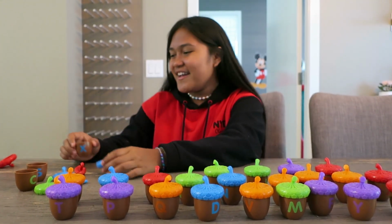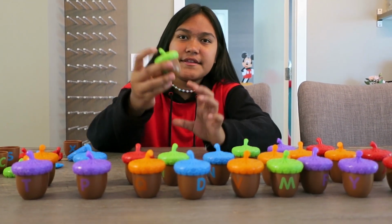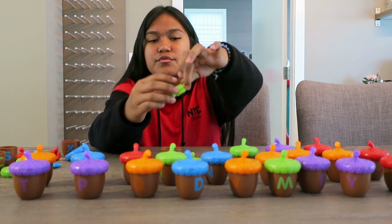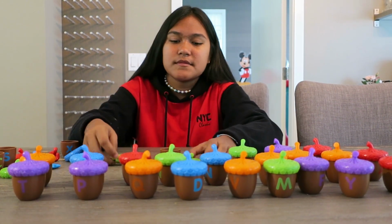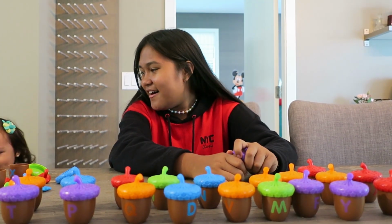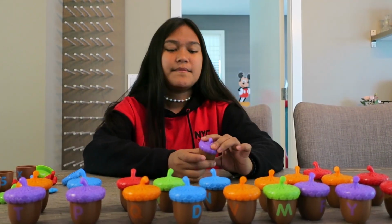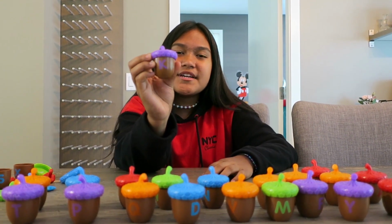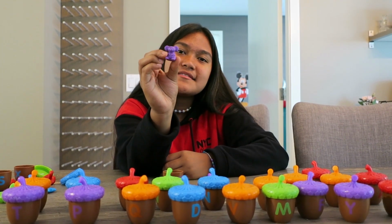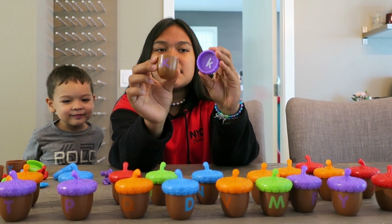Oh no! It's okay. This one is the letter R. R is for robot. There's a big R and a small R. Oh no! Okay. This one is the letter K. K is for koala. This one is a big K, and this one is a small K.